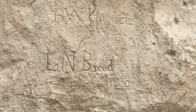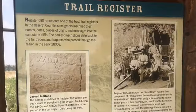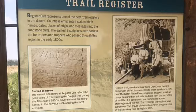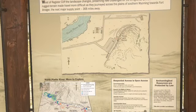Here we get a really close-up view of some of the names, and if you can see what I was talking about, the larger initials and the smaller rest of the last name. Feel free to pause this at any time and look at some of these pictures and try to read some of these plaques if you want to.